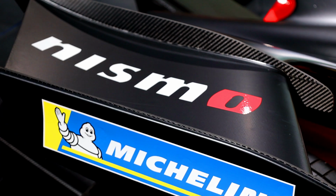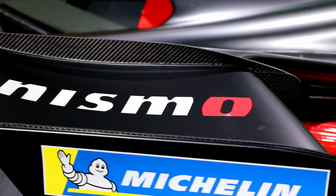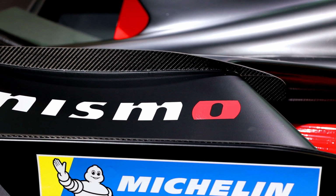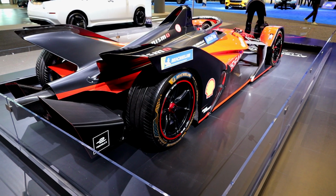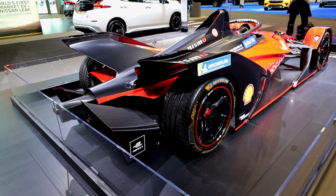Obviously, this thing's electric, so it's powered completely different. But as far as the size is concerned, it's really cool to see a modern Formula One car with the halo and everything. But that is really awesome.